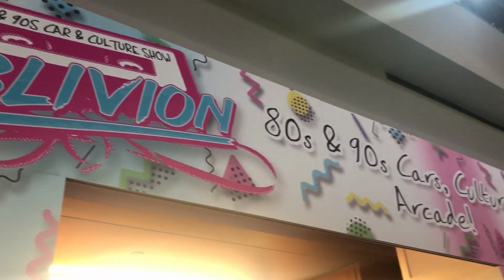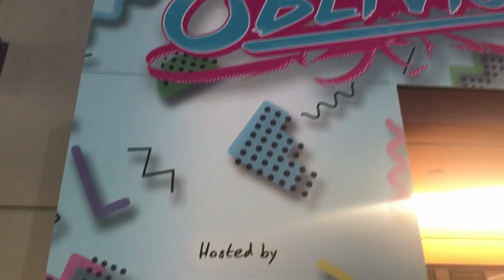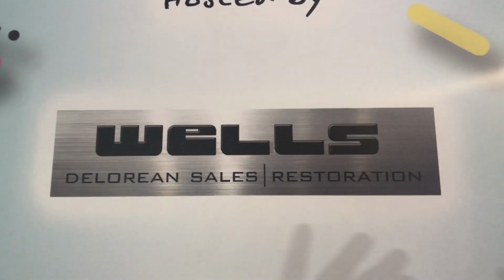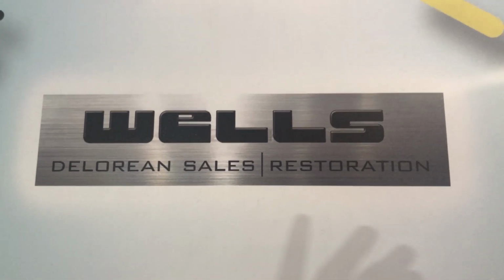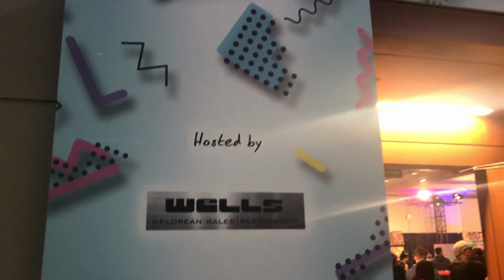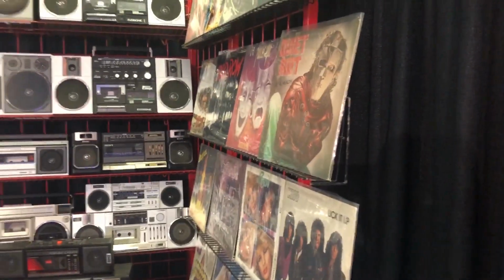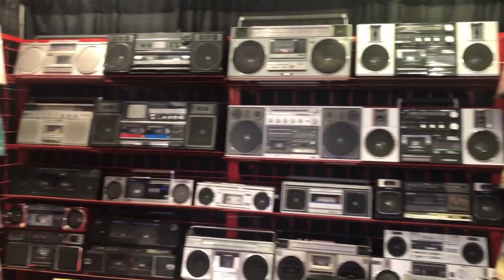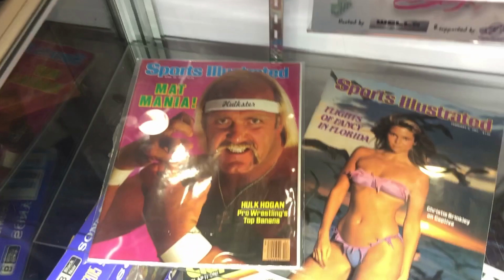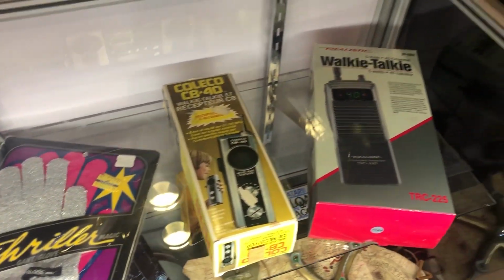Anyway, this is the room, the Oblivion car show. Oblivion does a whole car show every year, and it's hosted by Wells Auto. He's the guy who fixes DeLoreans for a living, which is cool. I've known him for a while now. He's the guy that fixes my DeLorean. Funny enough, we went to the same school together, and I didn't even know him at the time. He saw my DeLorean parked there, and when he first saw me, he said, wow, I recognized your car.